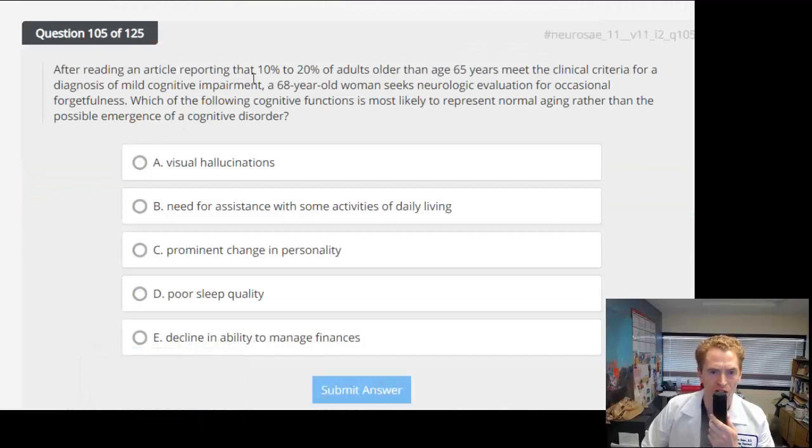After reading an article reporting that 10 to 20% of adults older than age 65 meet the clinical criteria for a diagnosis of mild cognitive impairment, a 68-year-old woman seeks neurologic evaluation for occasional forgetfulness. Which of the following cognitive functions is most likely to represent normal aging rather than the possible emergence of a cognitive disorder? Probably the answer is anomia, inability to name things.